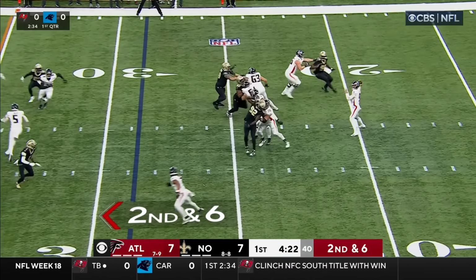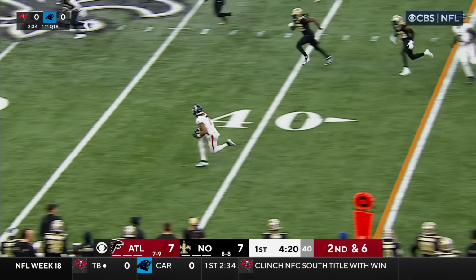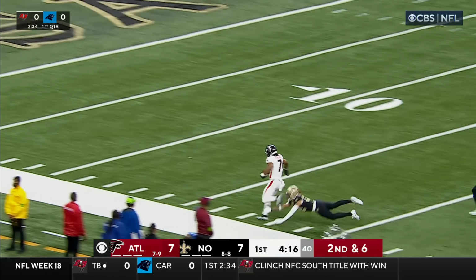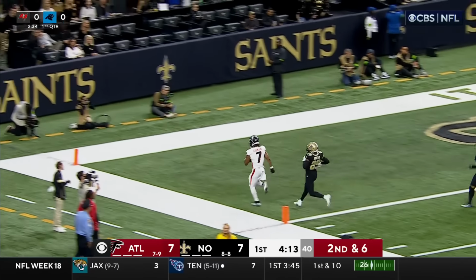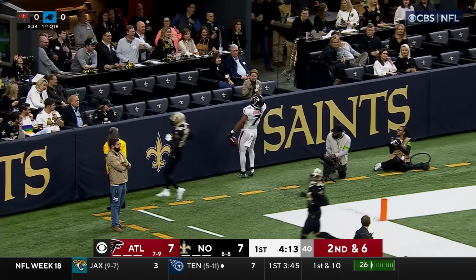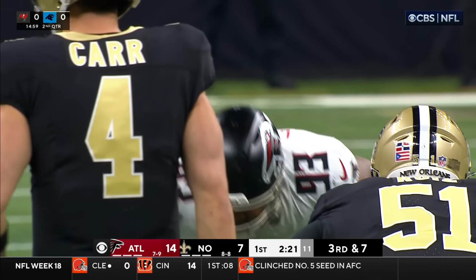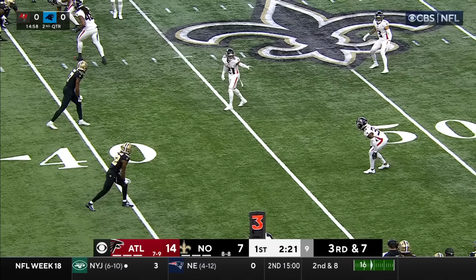Second and 6. Ritter to Robinson. He's got it. And room to run. Bijan Robinson at the 20. And he will go. Touchdown, Atlanta. 71 yards.